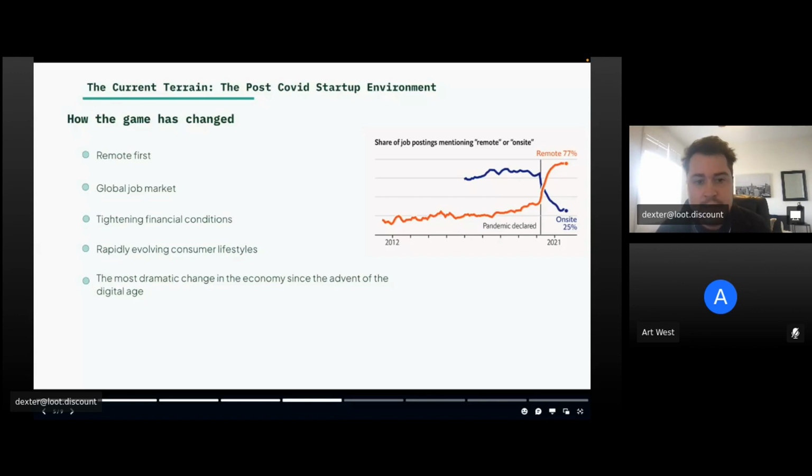The other big trend that we're facing right now is tightening financial conditions. I don't want to get too deep down this path, but the Fed funds rate has been rising at the fastest rate that it's almost ever risen, at least since the 70s or the 80s, in order to fight inflation.